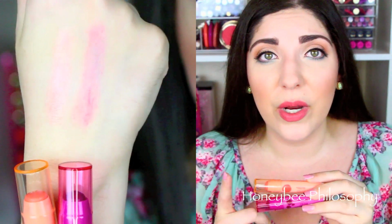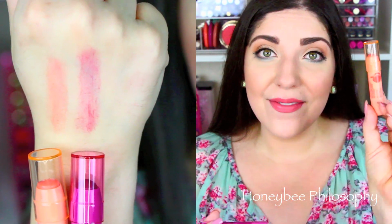I've gotten compliments wearing especially the peach one. So I have this one, which is more of a peachy, light corally shade. They smell so good, by the way. This smells like straight up peach.